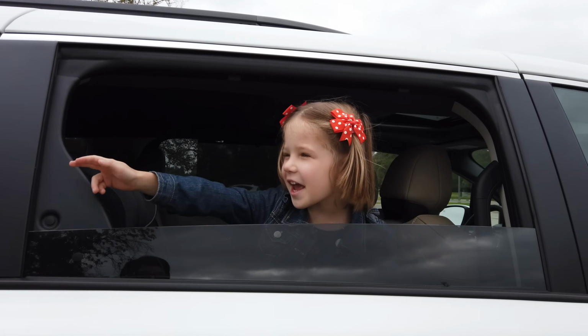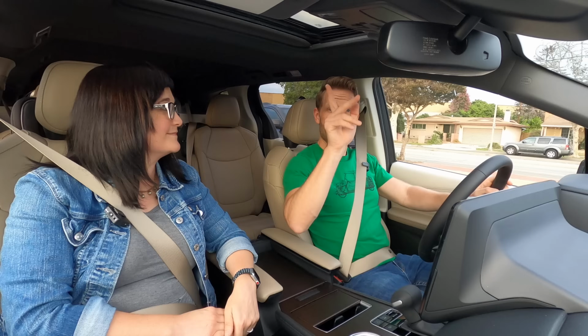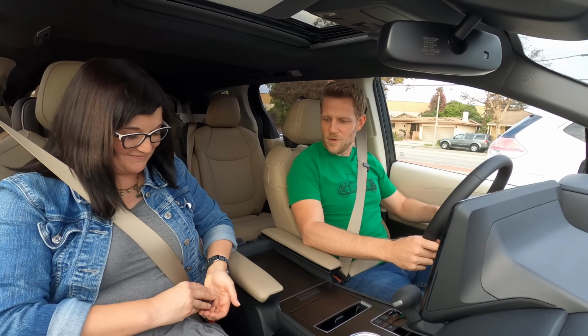Rear window test. Too bad. Look at that beautiful geese. Armrest test. I'm coming to a stop, a perfect opportunity to rest my, oh, your thing fell off.